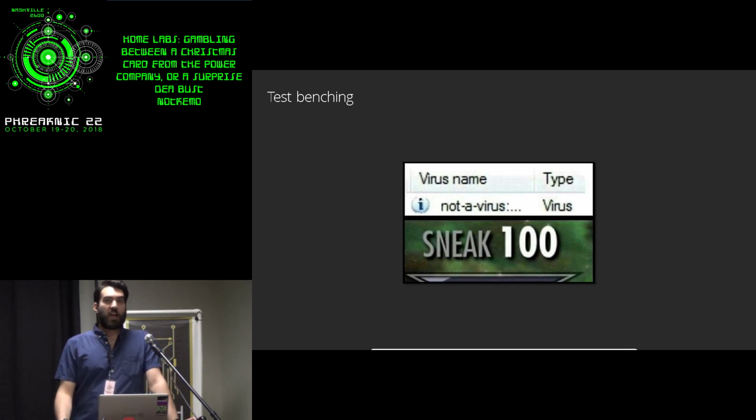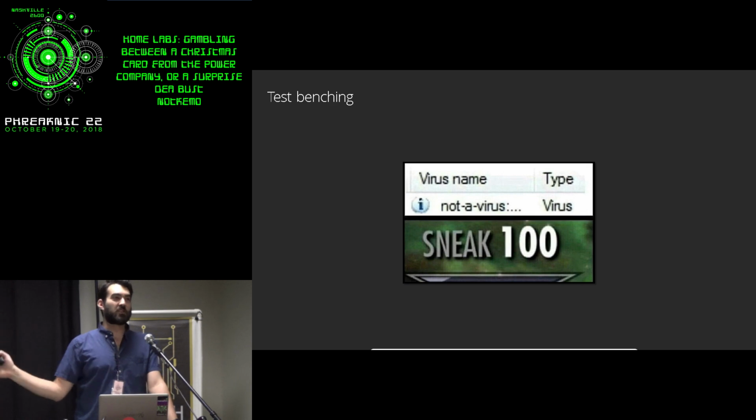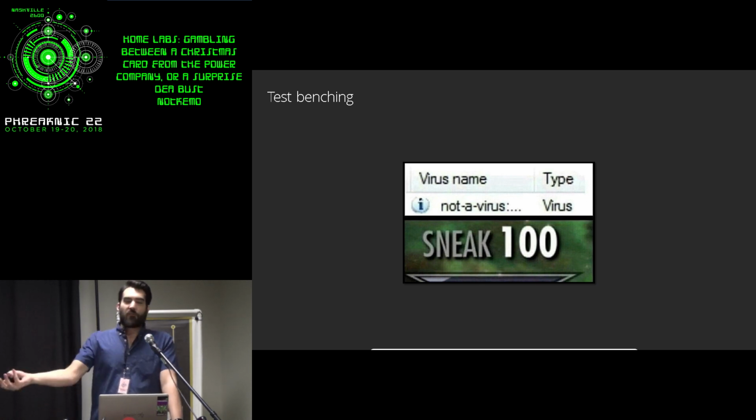So you can also have a dedicated area for test benching. Because here's the thing. Yeah, you could run some VMs on here and that might be segregated, but the problem is it's actually not too hard to escape the sandbox of a VM, to be realistic about it. So if I wanted to test some viruses on my laptop, then I could, but I'd want something a little bit more ephemeral, right? You can do that with a home lab.